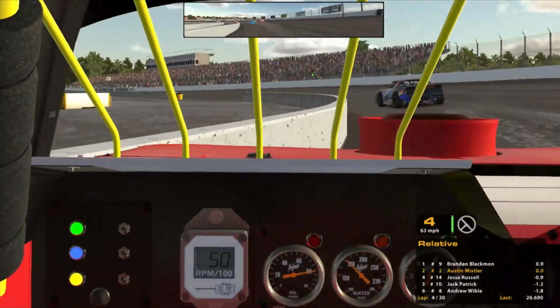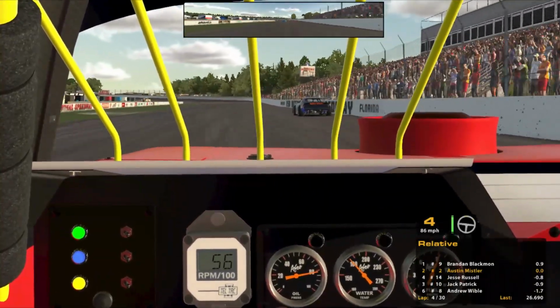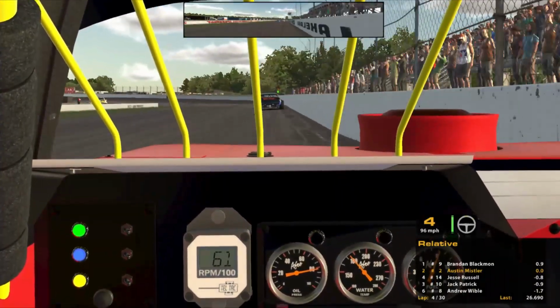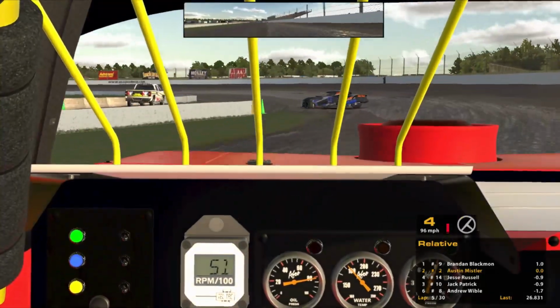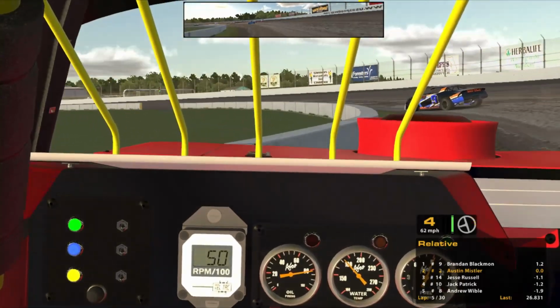Not a very good 3 and 4 on that time. He had a better 3 and 4 than I did. A lot better. You can see how much he pulled away there. He was too much into the slick. I hit the wall a little bit there as well. He's really sideways in that corner. Getting on the entrance.